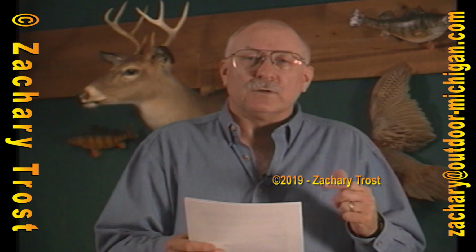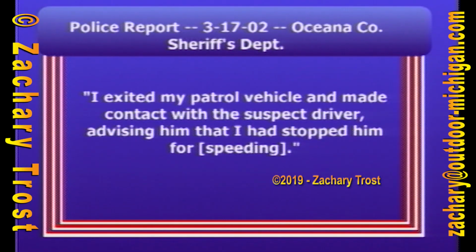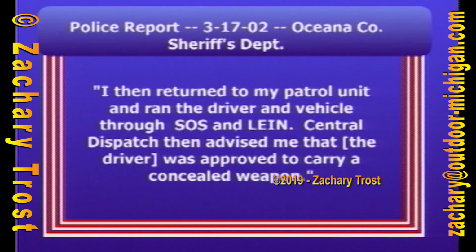Cop puts on his lights, pulls him over, apparently for speeding. So in short form, this is what it says in the police report. I exited my patrol vehicle and made contact with the suspect driver, advising him that I had stopped him for speeding. I then advised the suspect that I needed to see his driver's license, registration, proof of insurance, which he gave to him. I then returned to my patrol unit, ran the driver and vehicle through the SOS and lien.